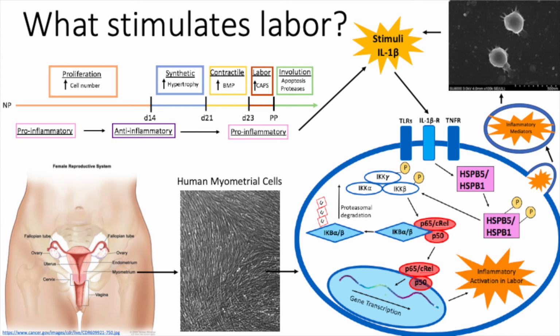Furthermore, these inflammatory activators were shown to be packaged up as cargo in extracellular vesicles, and this was the first time ever that extracellular vesicles were shown to be released from human myometrial cells. So these results demonstrate a novel mechanism of the role heat shock proteins and the NF-κB signaling pathway play in the initiation of labor within the myometrium, and how EVs work to aid in cell-to-cell communication to generate a powerfully coordinated contractile tissue at term.